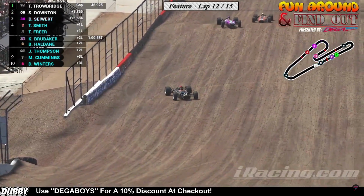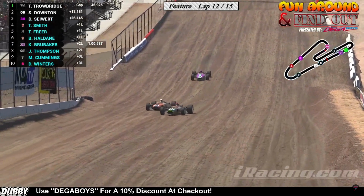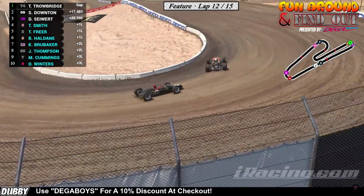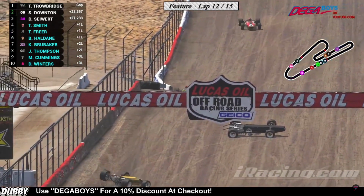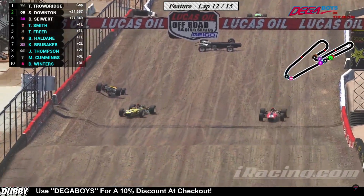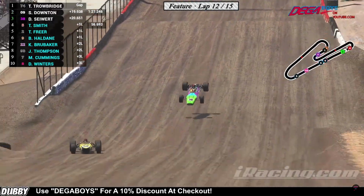Oh, he keeps it straight. Nobody's safe. Oh, look at Haldane. He clears the 22 car. Oh, as he nearly makes contact with Trowbridge. Holy cow. Unfortunate circumstances for that. Oh, he does get back on his 4 wheels there. Oh, Cummings is upside down. Here comes Dallas. He's barreling down. I don't know if he sees Javon there. He did. Fortunate for him.